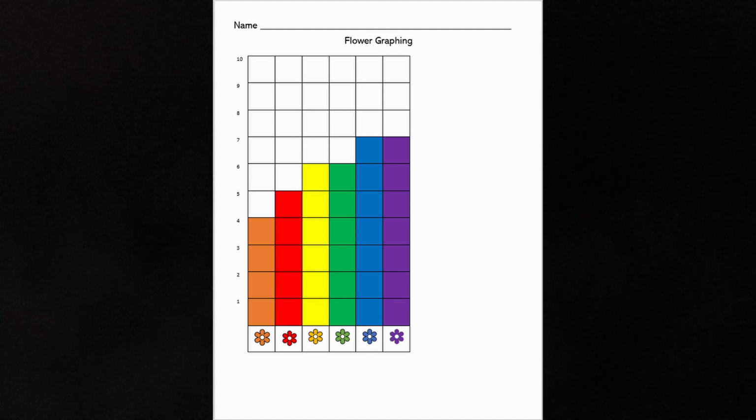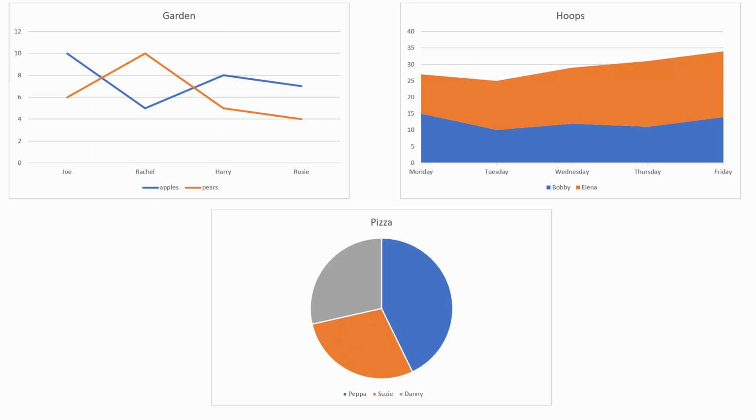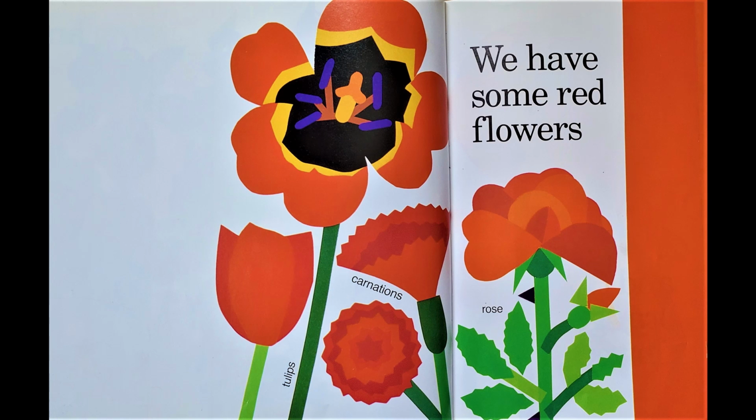Today, we're going to do some flower graphing. Let's talk about what is a graph. Graphs are a drawing that show mathematical information with lines, shapes, and colors. Graphs are also known as charts. People use graphs to compare amounts of things or numbers. We are going to count flowers in the book and then show how many flowers by color in that many boxes. Then we can see how many flowers she planted in the garden and which flowers grew the most.